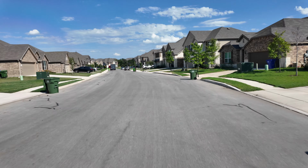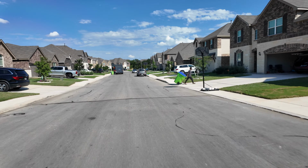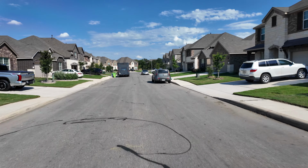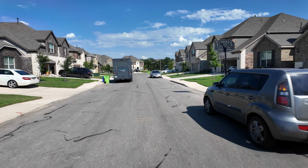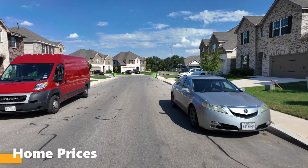So really all around, when we say that this neighborhood is going to be perfect for any family of any budget, we really mean that when it comes to finances. Yeah, absolutely. And let's talk about home prices for a second, right? Because we haven't touched on that. It's the big elephant in the room, right?